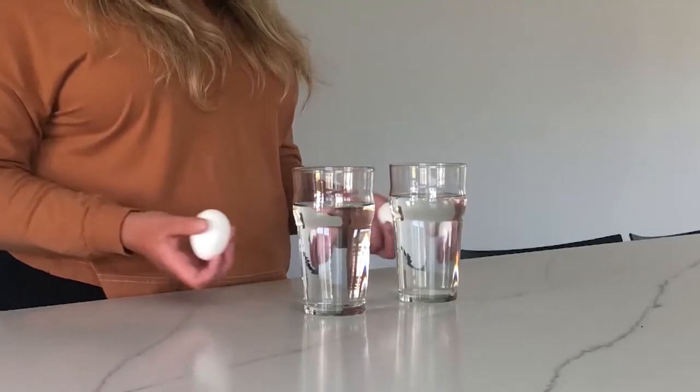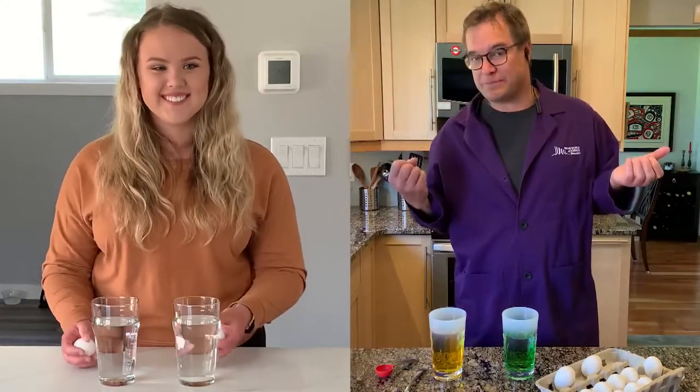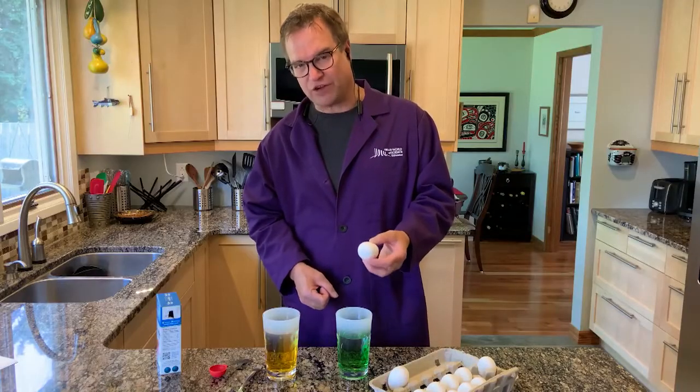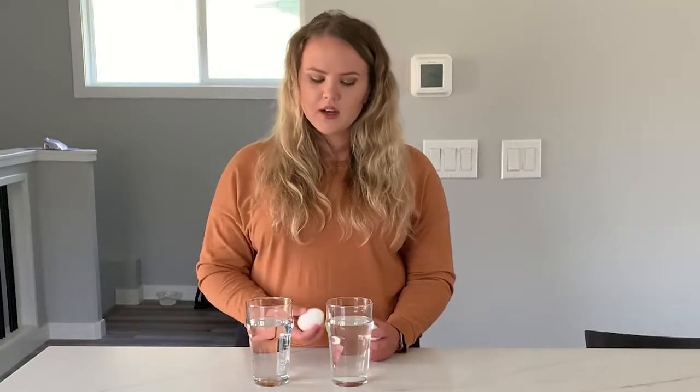So we went from a big container of water to two pint glasses and two eggs. Why? Well, because we're going to do another floating experiment, and we're going to focus more on the properties of the water now than the substance that we're immersing in the water. If you start with one farm fresh egg and drop it into one of your glasses of clean fresh water, where do you think it's going to go? I think it would go to the bottom.